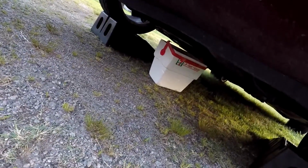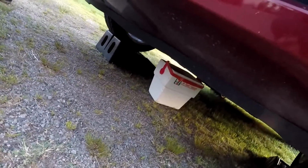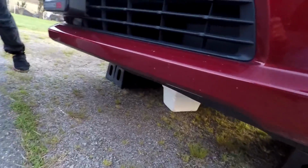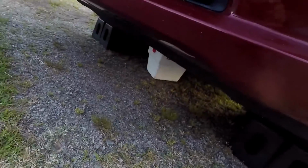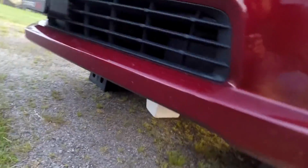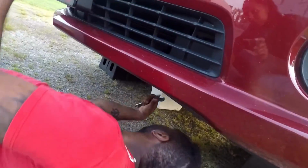So we're currently using a 7-Eleven bucket because we do not at the moment have a drip pan. Was left at the house, but it's alright. Either way we'll get it done. We're gonna pour the old oil back into the containers and dispose of them properly. So we're gonna go ahead and get that started. But if I were you, I would advise letting the car cool off for a few extra minutes.